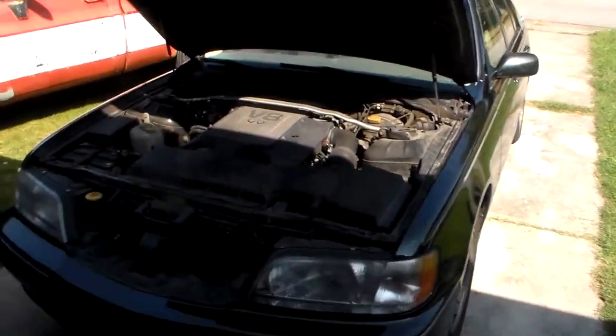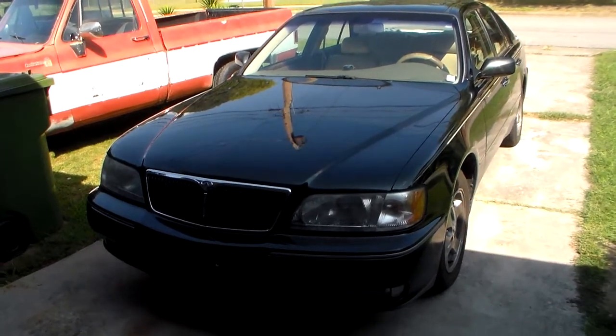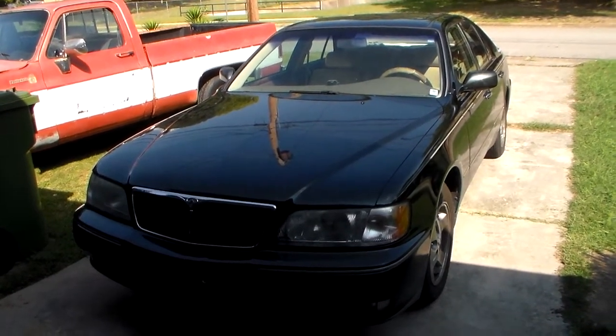But anyway, guys, not meaning to throw off on this old car. It's done exactly what I've asked it to do. And for the money I paid, I have no complaints. But I just wanted to kind of detail things that it's had going on and things that it may have going on.